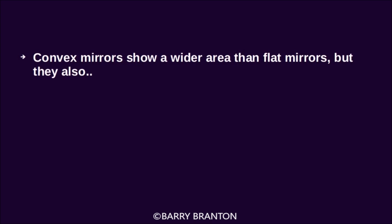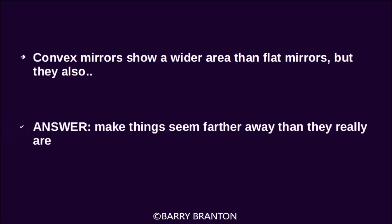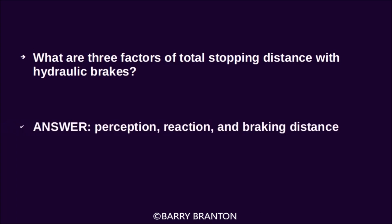Convex mirrors show a wider area than flat mirrors, but they also make things seem farther away than they really are. What are 3 factors of total stopping distance with hydraulic brakes? Perception, reaction, and braking distance.